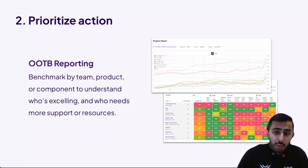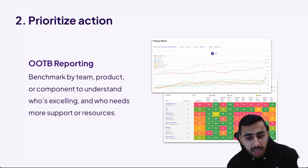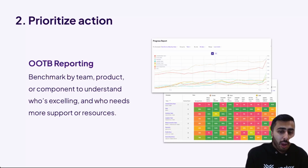On the flip side, we also give engineering leadership and executives reporting to understand, hey, what is the current state of the business? What is the current state of our engineering organization? So while scorecarding drives action for developers and gives them clear visibility into what they should be working on, we can also give leadership visibility into, hey, where are we as an organization? Are we trending in the right way? Are our services actually becoming more mature? Are we following the standards that we care about?